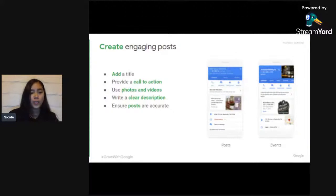Write a clear description. Provide as much information as possible. Ensure your posts are accurate. This means they're spelled correctly and use appropriate grammar. If you do the basics well, you'll set yourself a solid foundation to grow.